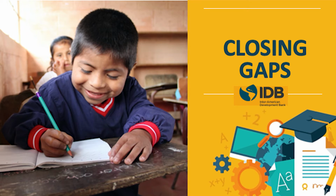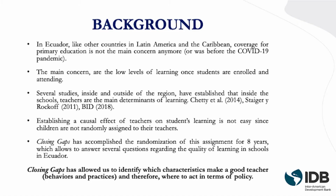And we think that we are doing a much better job in selecting our teachers. And we want to know if we are getting the best teachers, and we want to know what's the impact of these teachers with respect to all the other things that we're putting in the schools. So we decided, with the ministry and her team and the Inter-American Development Bank, to start this project. And the project is called Closing Gaps.